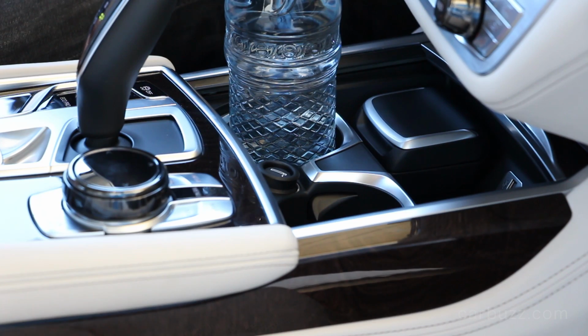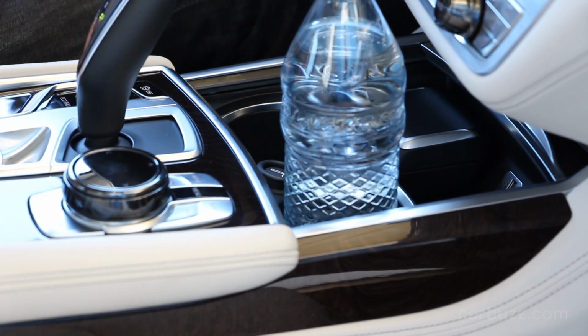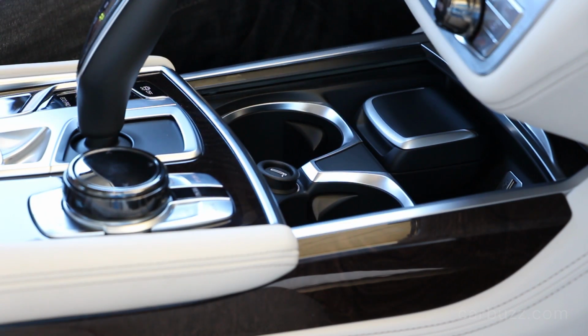But again, throughout, I just want you to take a look at all the little fine details here. The wood, the metal, the leather.